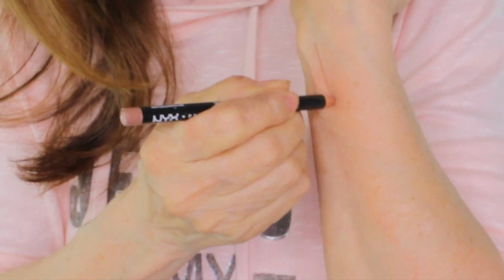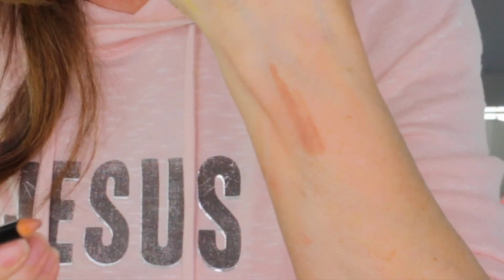Let's see. Look at that. It's just a gorgeous, gorgeous color. If you're looking for a pencil that'll just go with everything, I don't match my pencils. I just outline my lips when I use a pencil. Otherwise, with these matte inks, which I'm always talking to you about, I outline my lips with this. It's just because it doesn't move, so it's perfect.